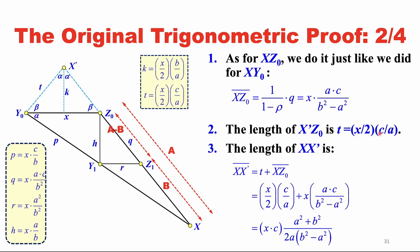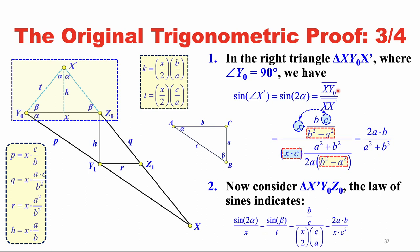So we add these two together. This is t, this is x, z0. We have the length of x, x prime being this. Now if we look at the angle x prime, sine x prime is equal to sine 2 alpha. Based on this right triangle, sine 2 alpha is the ratio of x, y0 and x, x prime. Now we know x, y0 here. We also know x, x prime here. After simplification, we have this.